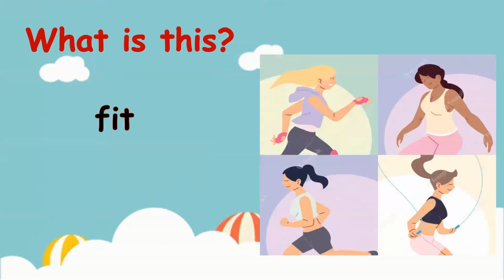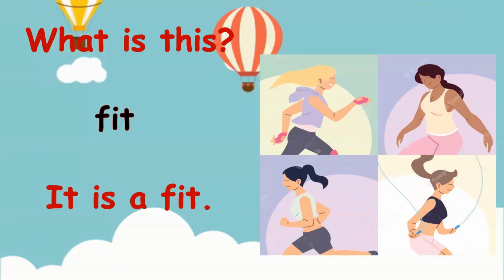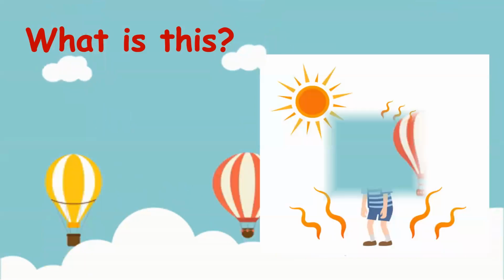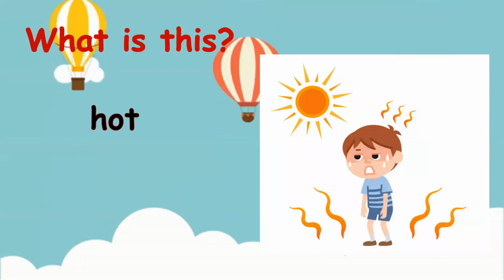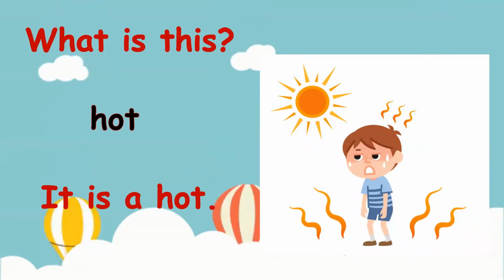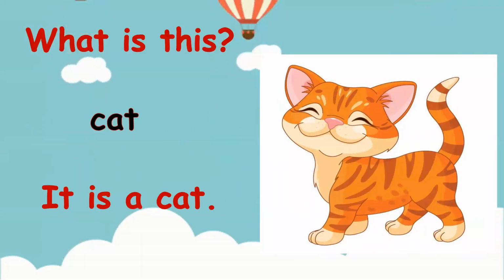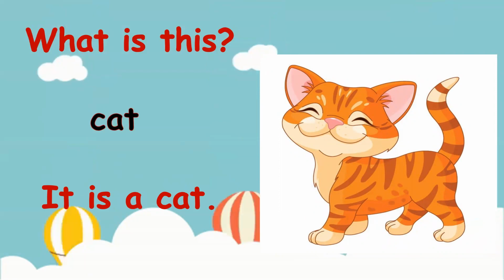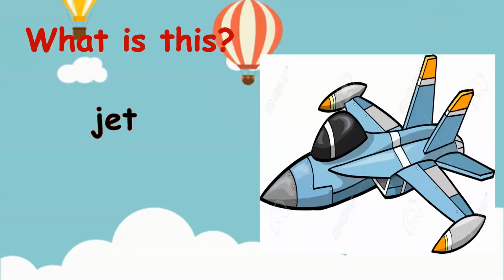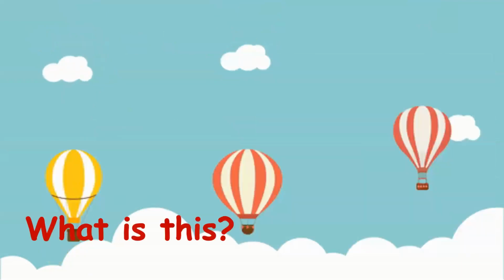Fit. It is a fit. The girl is doing an exercise to be fit. What is this? Hot. It is a hot. The boy feel hot. What is this? Cat. It is a cat. What is this? Jet. It is a jet.